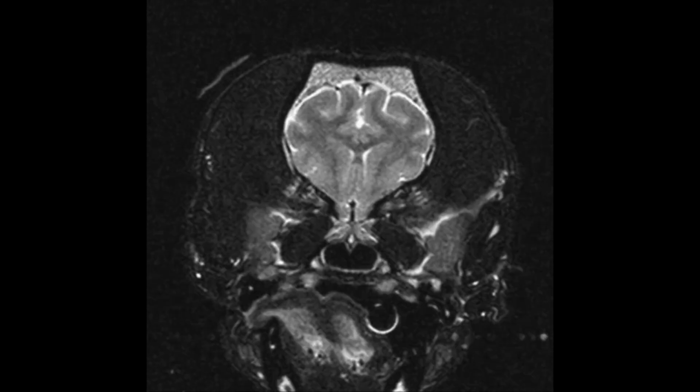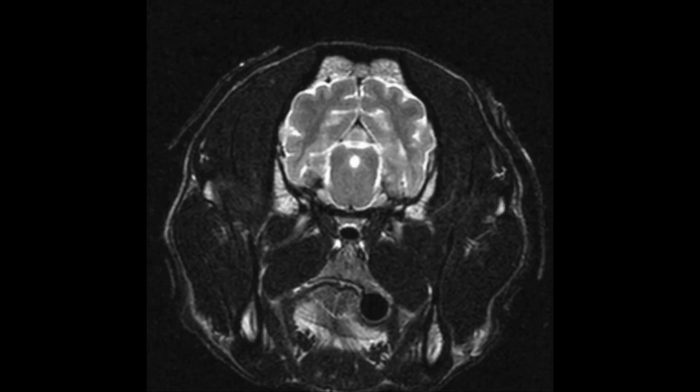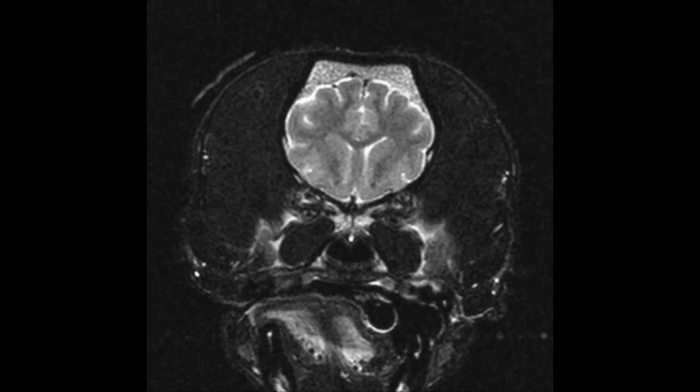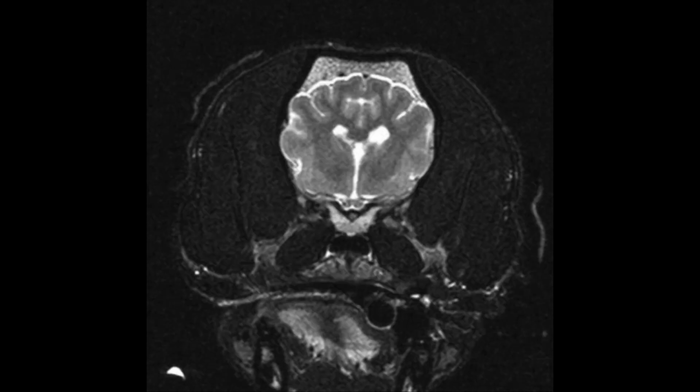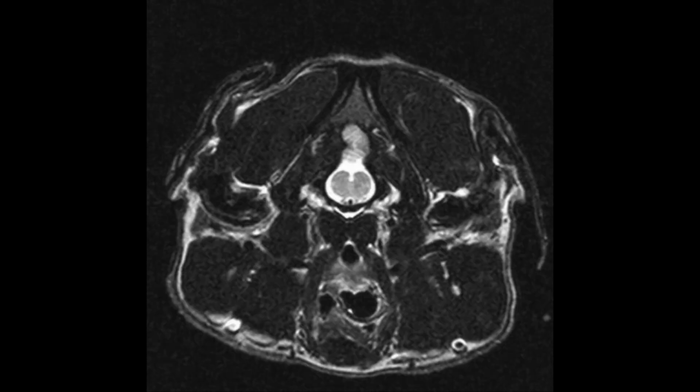So that's more consistent with a seizure. Now, because this dog was a Boston Terrier, we were highly suspecting either a tumor or meningitis, but fortunately for him, his MRI was totally normal. So the diagnosis was idiopathic epilepsy, and we started him on seizure medication, and he's been well controlled ever since.